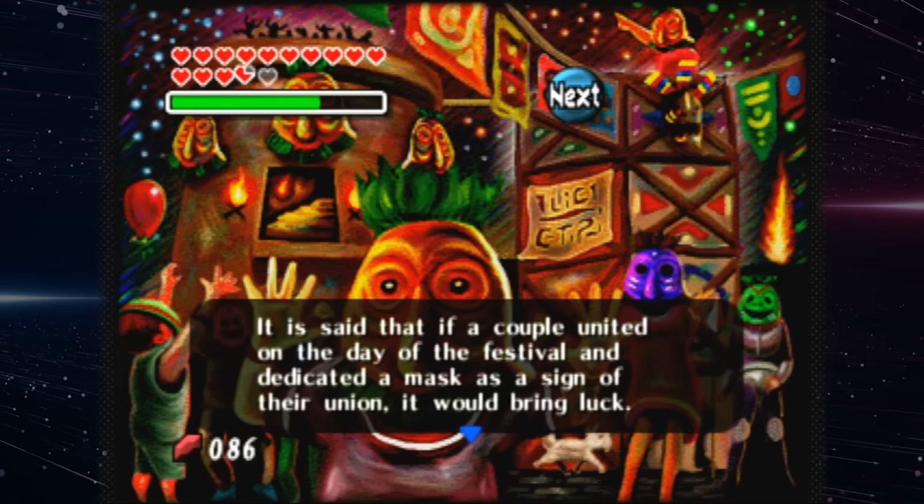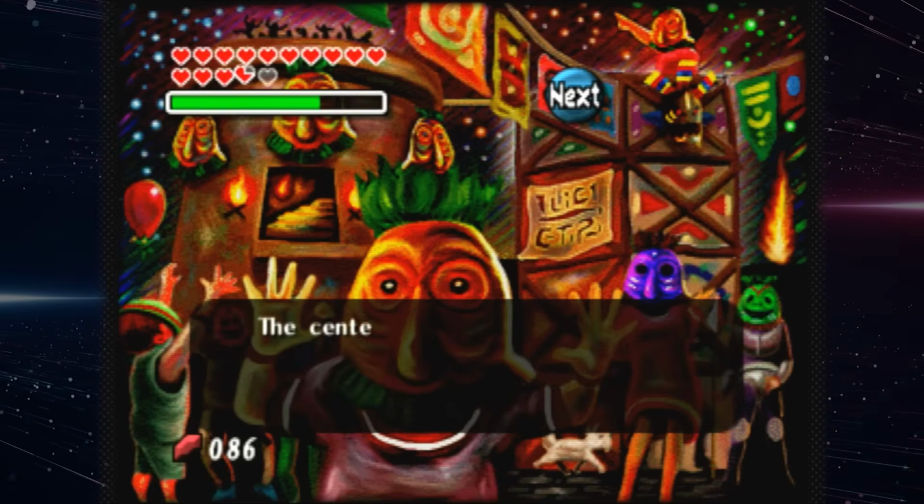This actually reminds me of a bunch of couples that got married on July 7, 2007, so 777, or even August 8, 2008. You know, 8 is a lucky number in some cultures, especially East Asian cultures. I think that's the day they had the opening ceremony of the Olympics as well in Beijing, China. So, interesting lore that they pull from in the game.